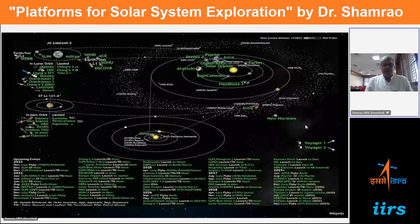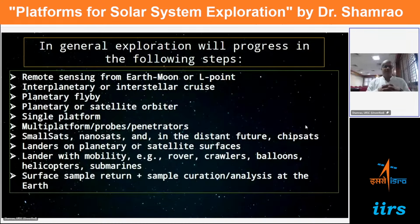So in general, now we know what exactly we intend to achieve or measure, but how will this exploration progress? The exploration will have either remote sensing from Earth, Moon, or L1 points. And Aditya is a very good example of a space platform where we have observation of the Sun from the L1 point. Then you have interplanetary or interstellar cruise, and planetary flybys, planetary or satellite orbiters, and single platforms. Up to this, we have been using them and we have sufficient hold on them as human beings. When I say we, it is all of us as human beings; we have sufficient hold as technologists on these platforms.